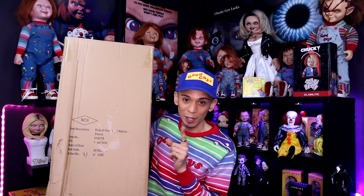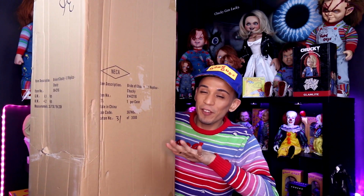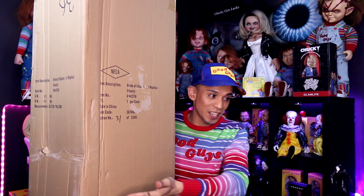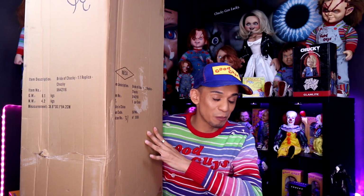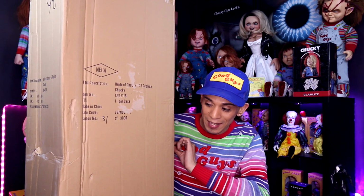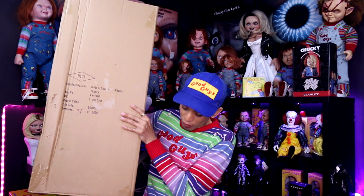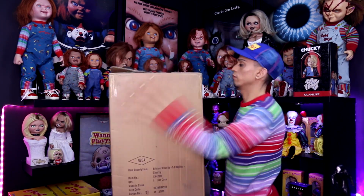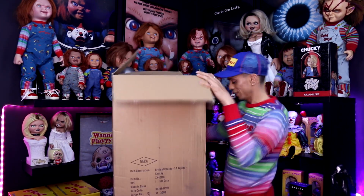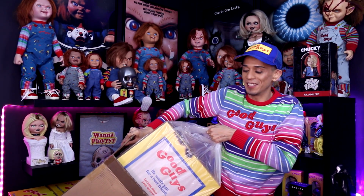Now, I am a little bit scared because the box is a little bit beat up, which is a little bit disappointing. Not even a little bit, it's a lot disappointing because as you can see, this box is pretty beat up, and I hope that the original packaging of this Chucky doll is not as bad as the outside. I don't know, we'll see. Let me open him up and let's take a closer look at how this doll looks after all. Why is it always so hard to take out of this box?